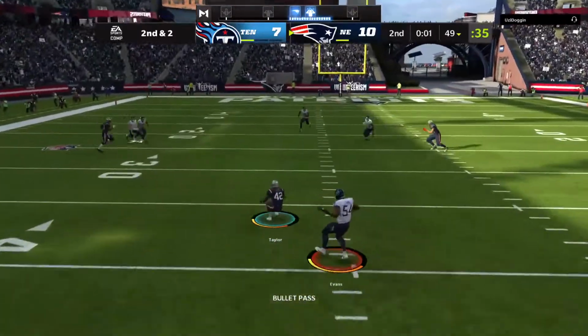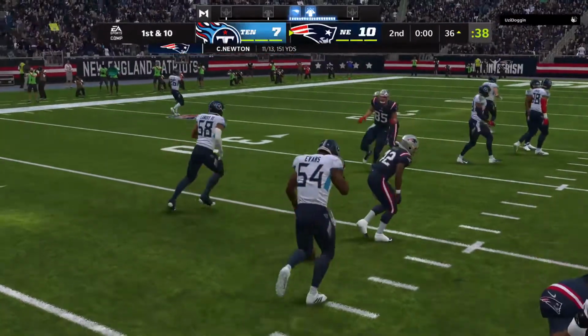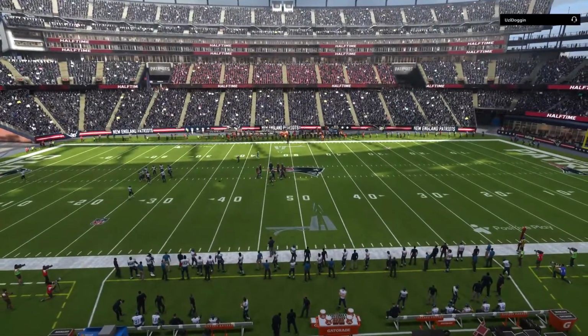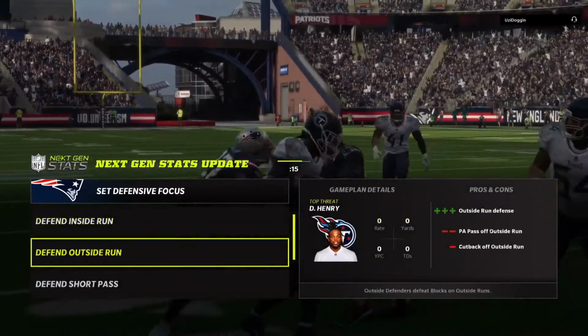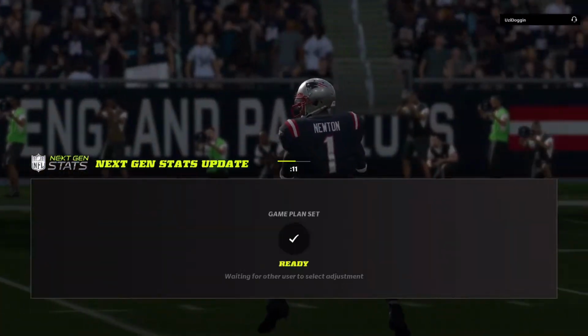Newton. Taylor's got the first down and more. So we've hit intermission. It's halftime. This is the NFL, and it's a presentation of EA Sports. Our two teams are making their final preparations for the second half. And as they do, we send it back out to Foxborough, where we rejoin Brandon and Charles.